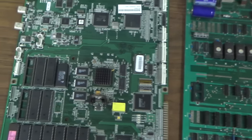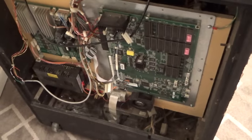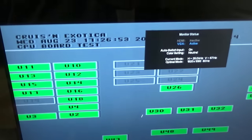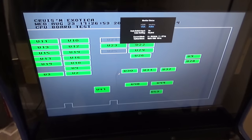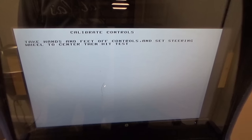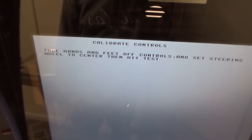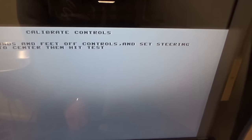So anyway, I'm going to put this CRUIS'N Exotica board back in the cabinet and we'll see if it works. All right, I got it back in the game. Let's see what happens. Looks like it's loading. When it does this, it means the battery's usually dead or it just hasn't been turned on in a long time. So it wants to calibrate everything.